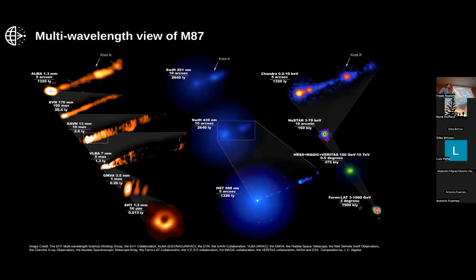With the EHT, we also observe together with many instruments across the electromagnetic spectrum. So here you can see a very nice multi-wavelength view of M87 going from the radio all the way to gamma rays, observing M87 at the same time. So we really got this beautiful complete picture of the black hole and the extended jet emission.